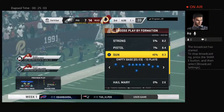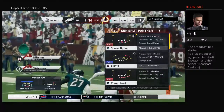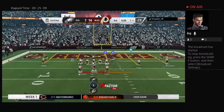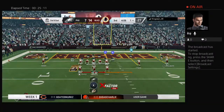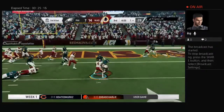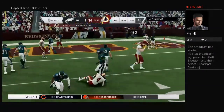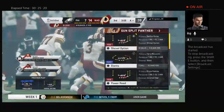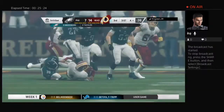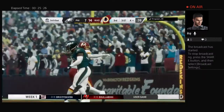Throwing on first down, but this one winds up to be incomplete. Another shot from the one on 2nd and goal. Going to give it to Love. And this one will wind up with him losing yardage back to the 4-yard line. It'll be a loss of a full 3 yards there, and it also brings up 3rd down.